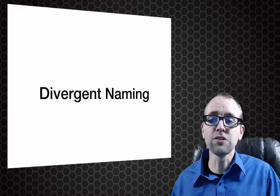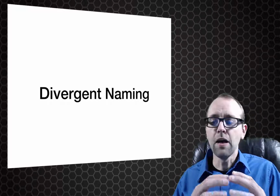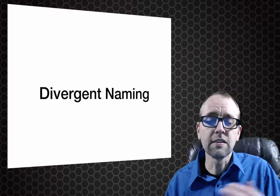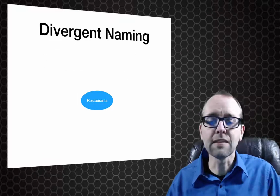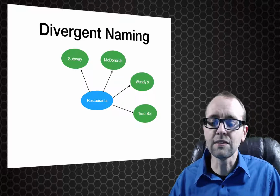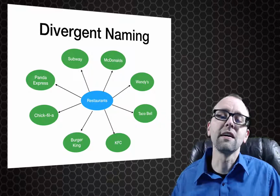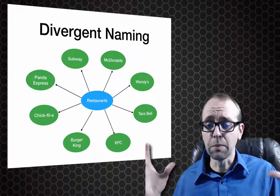First, we're going to talk about divergent naming. Divergent naming is where you have a category, and you ask the students to name things that belong in the category. So, for instance, you might say the category is restaurants, and they might say, oh, well, Subway, McDonald's, Wendy's, Taco Bell, KFC, Burger King. If they came up with Chick-fil-A and Panda Express, that'd be sweet. It's just anything and everything that belongs in that category.